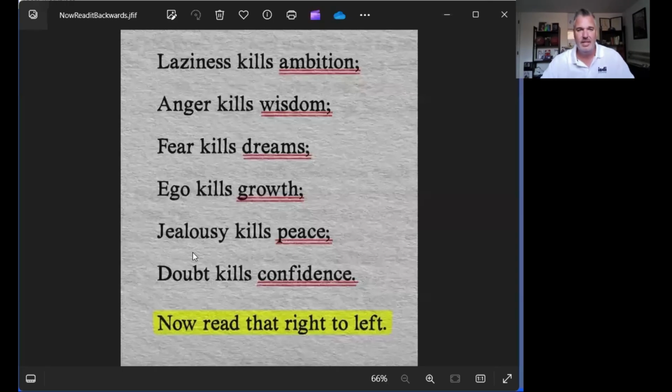I'm going to share a meme that I saw last night and I thought was really cool. There we go. I'm going to read this first, left to right. So laziness kills ambition, anger kills wisdom, fear kills dreams, ego kills growth, jealousy kills peace, and doubt kills confidence.